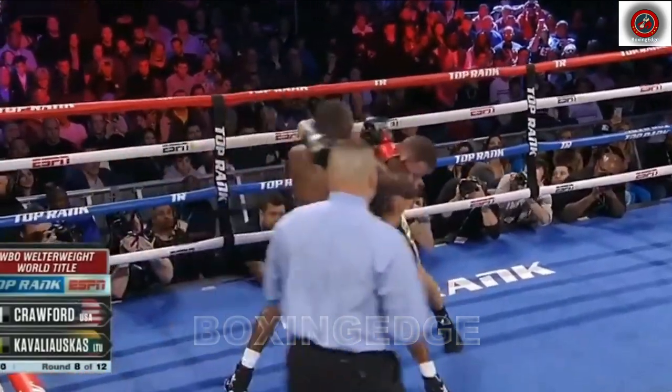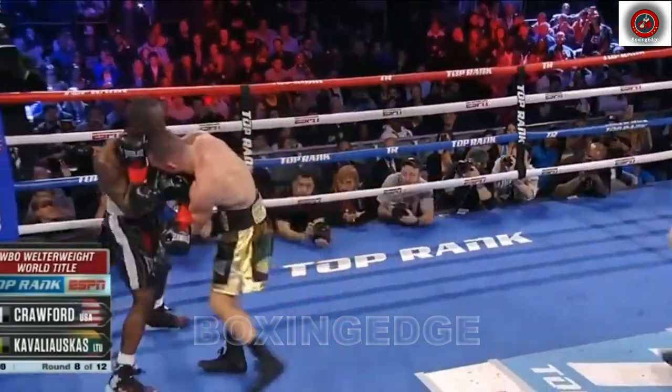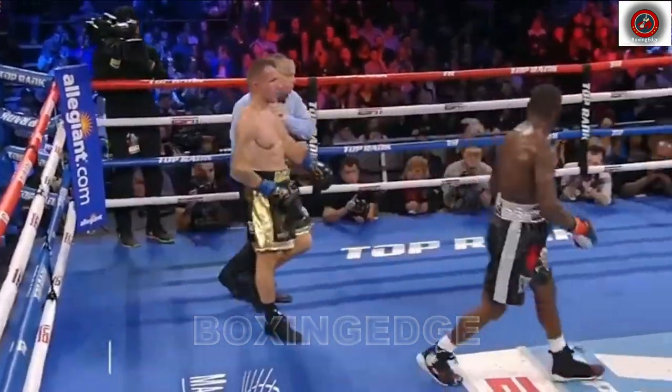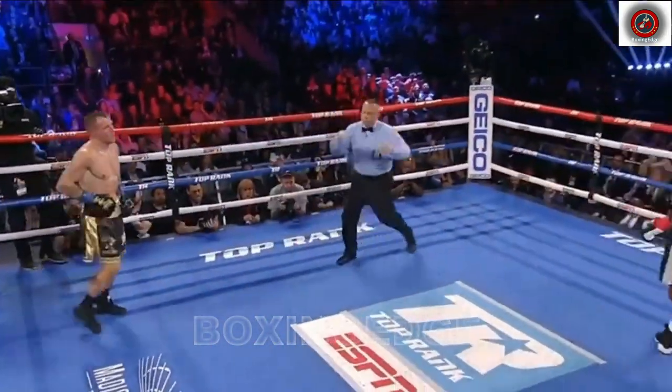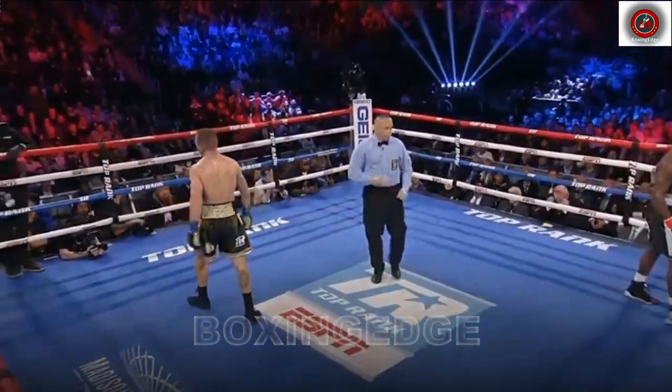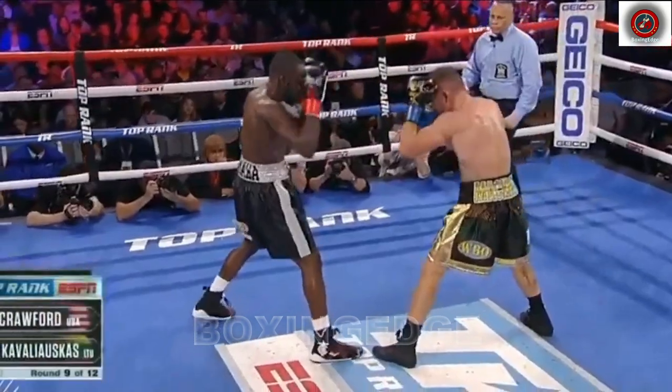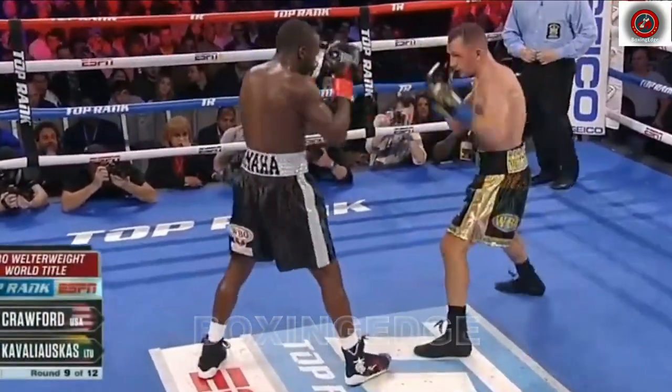Crawford very comfortable standing right in front, punching between punches as Kavaliauskas nicely drives him straight back and ties up. And that'll get him through round number eight. The 38 edge in punches landed. Round number nine.